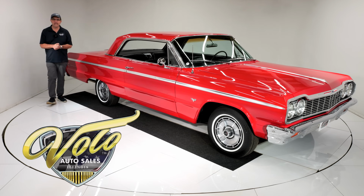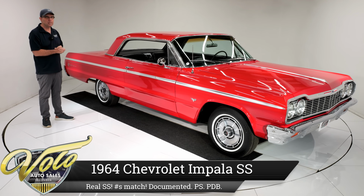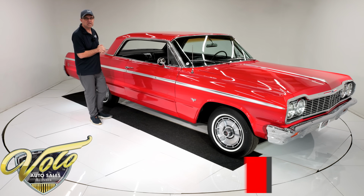Hey everyone, Jay Graham's here, and we have a beautiful 1964 Chevrolet Impala Super Sport 327 4-speed, ground up restored, power steering, power disc brakes. Beautiful car.